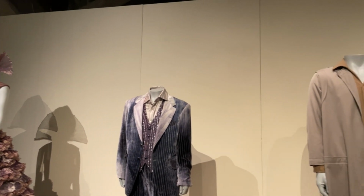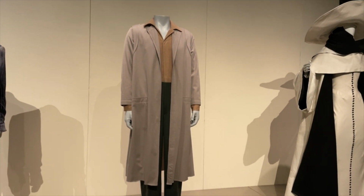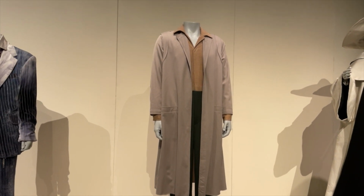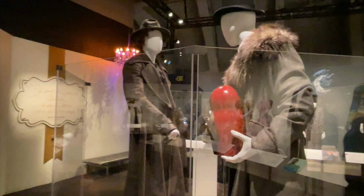This costume is from the movie Black Hole, produced in 1978. This movie scared me as a child, but this is also an example of neutrality. Is he good? Is he bad? We don't know until the end.